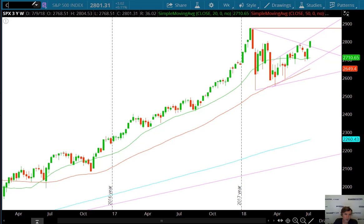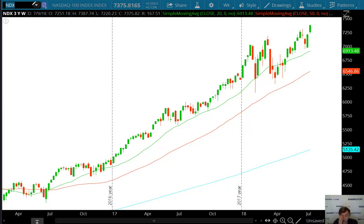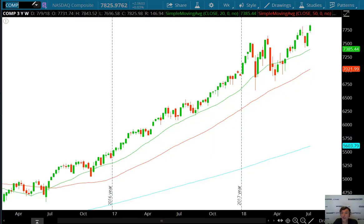By the same token, if you look at, for instance, NDX, it actually closed at a brand new all-time high. So did NASDAQ Composite as well. So that also all contributes to the bullish background.